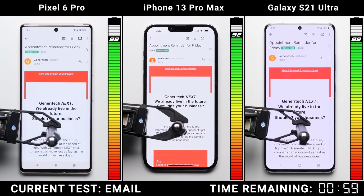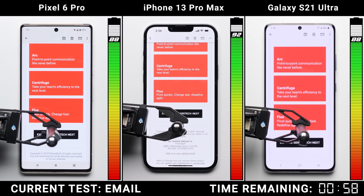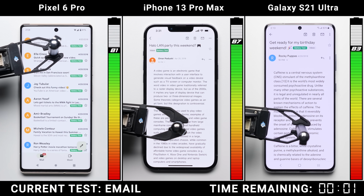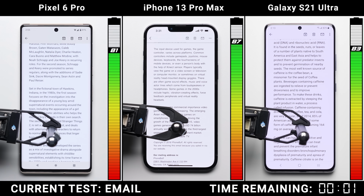In this email test, we're not doing anything too intensive, we're just opening and scrolling through the same set of emails, where the biggest factor here is the display itself, and 1 hour later, the iPhone seems to be the most efficient, with it dropping by just 5 points compared to the 6-point drop on the Galaxy and a somewhat unimpressive 8-point drop on the Pixel.